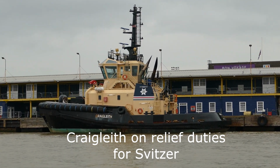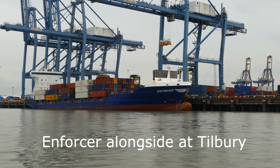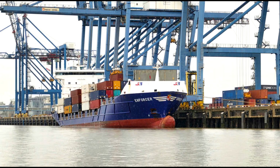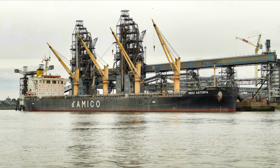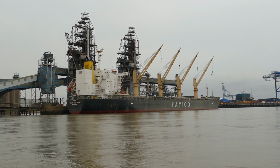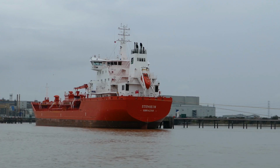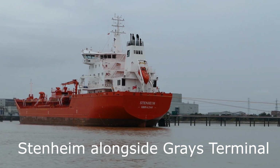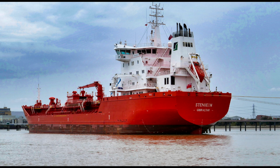Covering relief duties on the Thames is the Craig Leith, normally based on the Forth. A regular visitor to Northfleet Container Terminal is the Enforcer, a feeder ship, and she runs to the continent. Alongside Tilbury Grain Terminal is the 61,000 tonne bulk carrier, the Medi Astoria. Alongside Gray's terminal is the Stenheim, a products tanker built in China in 2003 and is 16,000 tonne deadweight.